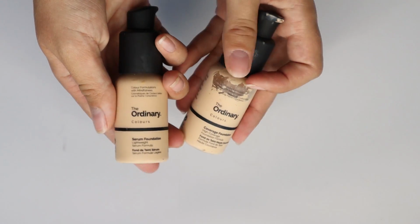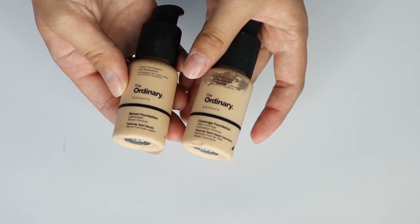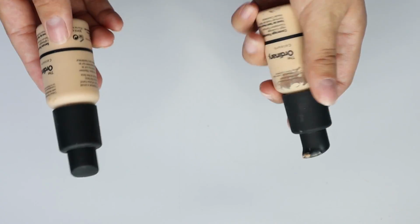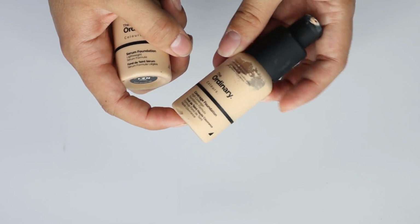I have two of the Ordinary foundations. These are quite old and I haven't used them in a really long time. I have the serum and the coverage one. I don't like the coverage one as much as the serum one, so I'm going to get rid of the coverage one and keep the serum one.